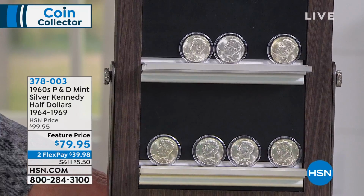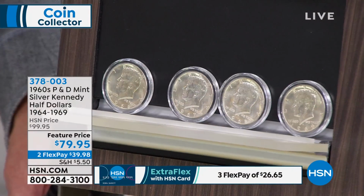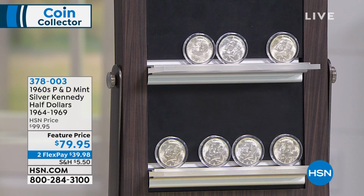And to Mike's point, it's not only something that's piqued a lot of interest, but a lot of you, like myself, are considering getting more than one of these. As well you should. Like I said, they are all silver. 1964, you get both the Philadelphia Mint and the Denver Mint. It is the complete set. It is all silver. The lowest price I've done in a decade on these. Now is absolutely positively the time to get in.